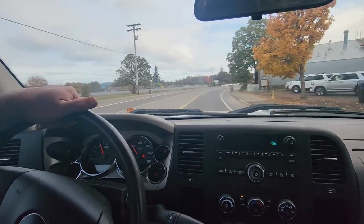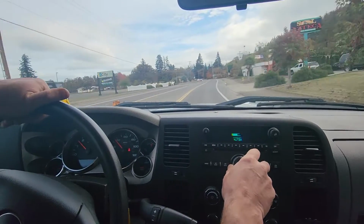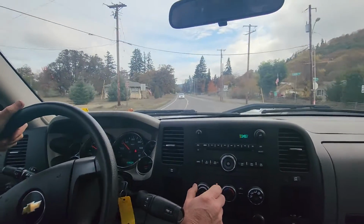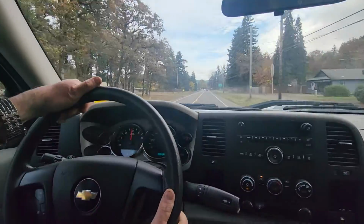Shifts right where it's supposed to. Motor sounds great. Radio works, air conditioning works. Just a nice, solid 3/4 ton truck in 4-wheel drive.